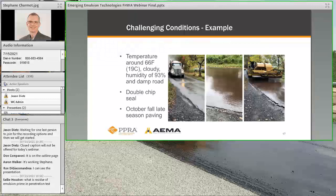So let's go to the next slide, where the title is Challenging Conditions, and I would like to give you an example. Usually a suitable time to do a chip seal is when it's very warm, basically summertime. Warm weather is really your friend when you do chip seal work, because that will help the chips embed into the emulsion. And that way you will not lose chips under traffic.